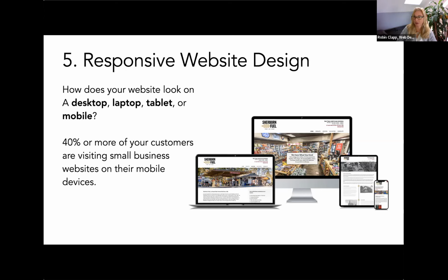Let's face it. People are using voice detection to ask the phone, "Siri, find me a place to fill my propane tank." And maybe they'll go to Sherborne Fuel, right? And it's close by, they're a mile away, and they drive over there, they fill up their propane. "Siri, homemade ice cream near me." That's a favorite during the summertime, right? They're on their mobile devices, they're looking at your website, they're clicking on the address, they're getting directions to get there. You want to make sure it's mobile friendly.